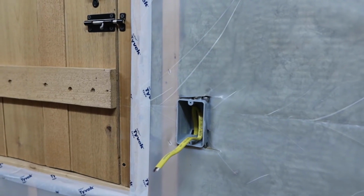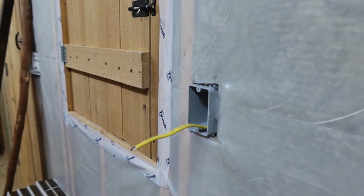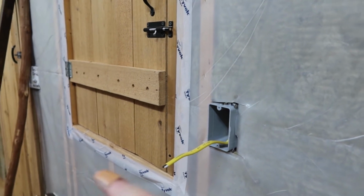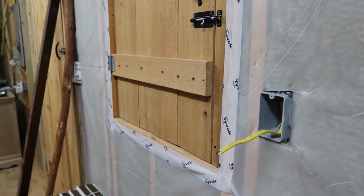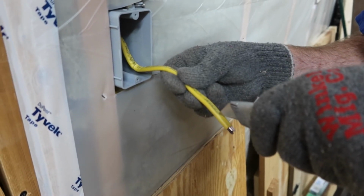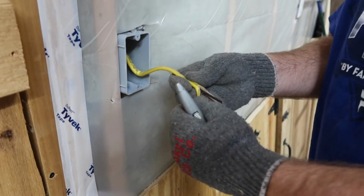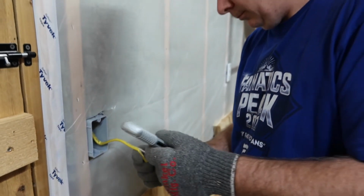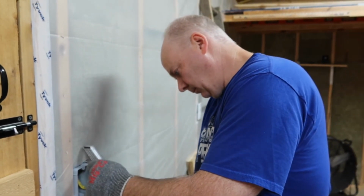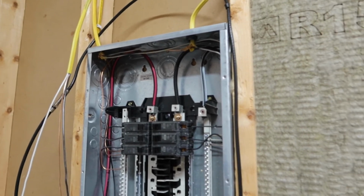Before we get started on the paneling, we're gonna install a plug right here, because this is where my work table is going to sit. So I need a plug for the griddles. The plug works. Yay!